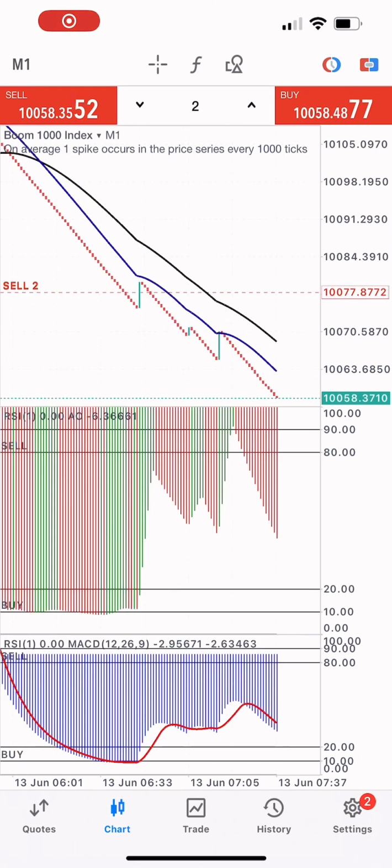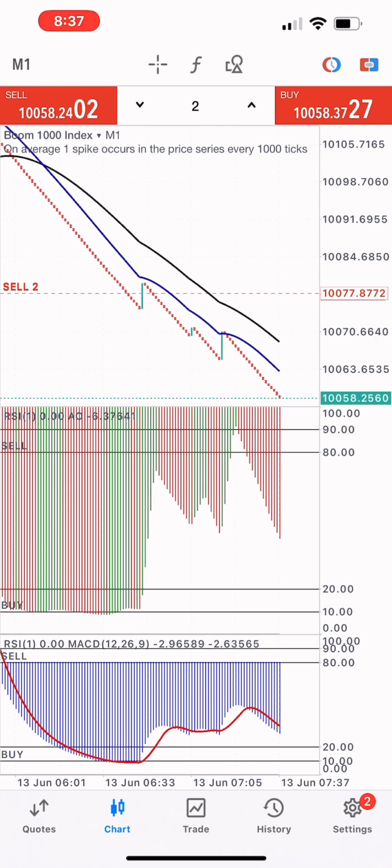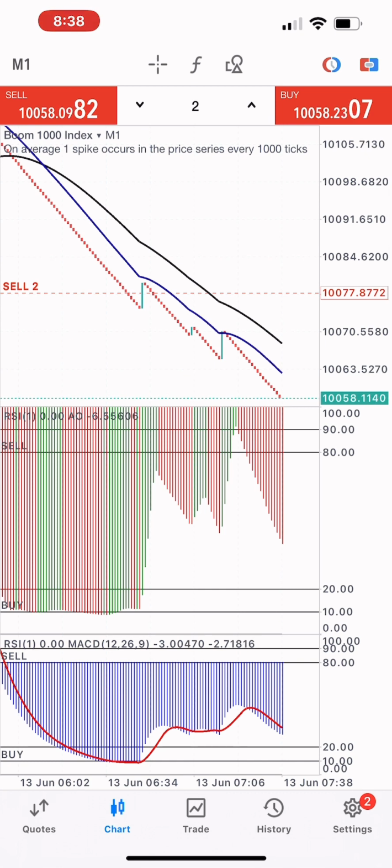We are in no rush, and it's playing out nicely. I'm doing this live trade so that you can see for yourself that this strategy actually works, that I'm not bluffing in any way, and that whatever I show you in this video are things that I've actually done and tested myself. The strategy does not repaint if you follow the rules which I give to you.